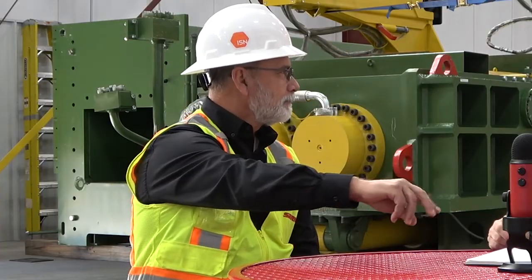Well, I like the aspect of the handler because you can reach in with fingers and pull out items that you don't want on the belt. You don't have anybody stepping on the belt or stopping everything because you got a foreign piece of material in what you're baling. Well, I like it too.